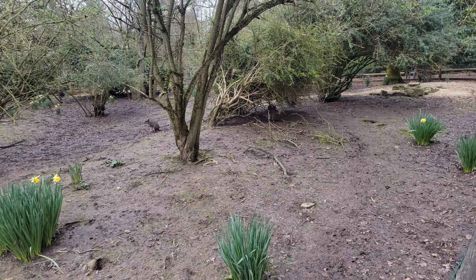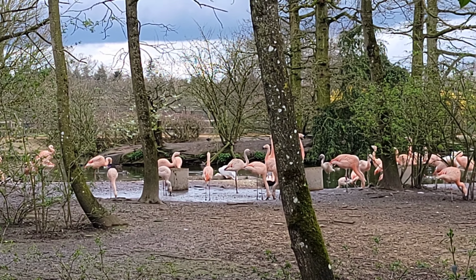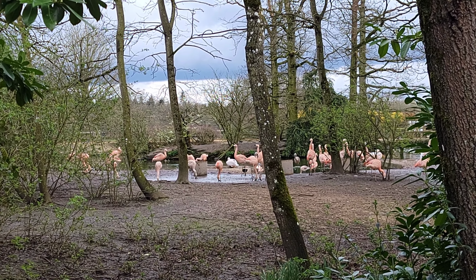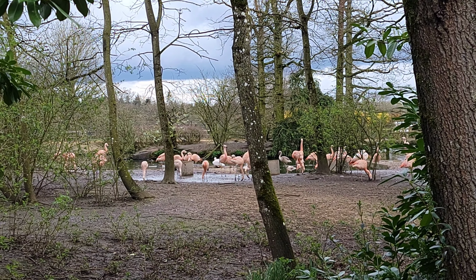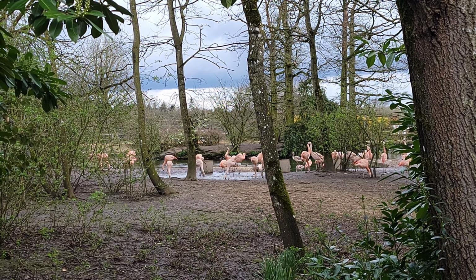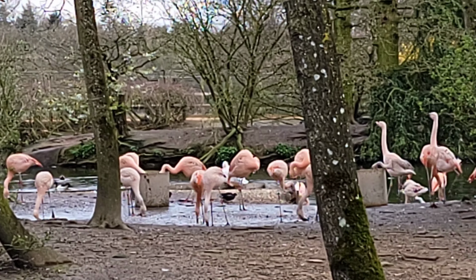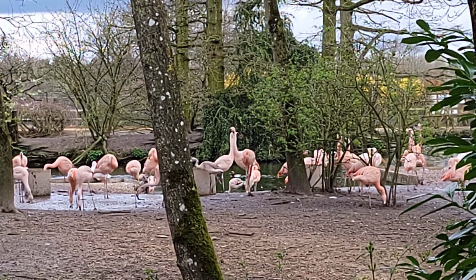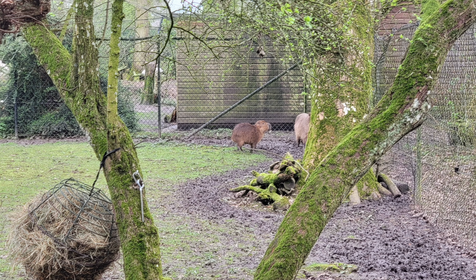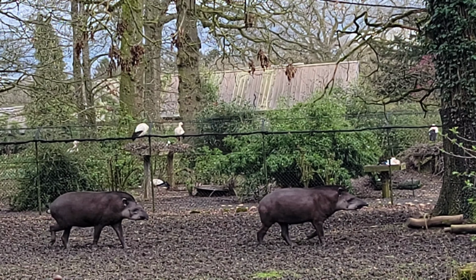I tried to get pictures of them hopping like the kangaroo, but they always stopped before I could get the video. I did get a video of those flamingos in a distance. I guess that doesn't really count. But you can just see it's a spectacular zoo spread out over a large area, with large enclosures that provide animal enrichment and welfare for the animals. There's some tapirs.